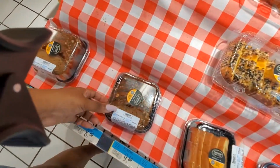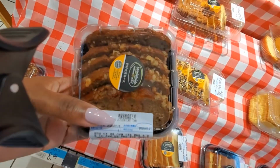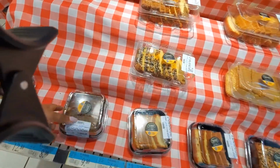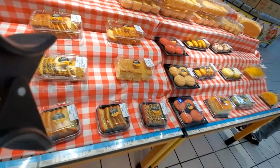This looks good. This looks like banana bread. But it is what? Jujube walnut cake. This looks like it tastes good. You want to try this one?